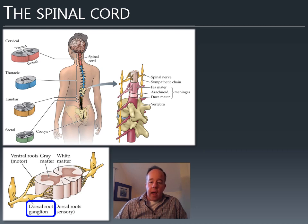And the dorsal root ganglion, the ganglion is really a lump of cell bodies. That's what a ganglion is. And we'll see what that consists of soon. But for now, just pay attention to this bulge that contains part of the dorsal roots. So those nerves, those sensory nerves that are coming out of the spinal cord, are really carrying sensory information into the spinal cord.